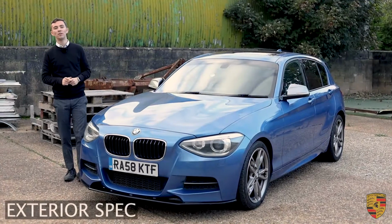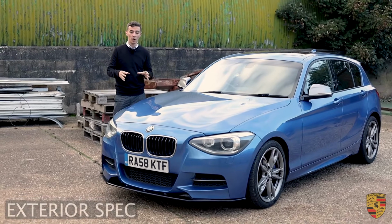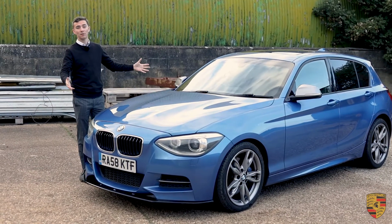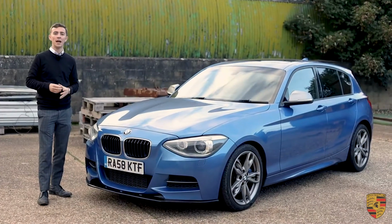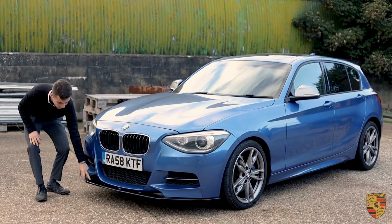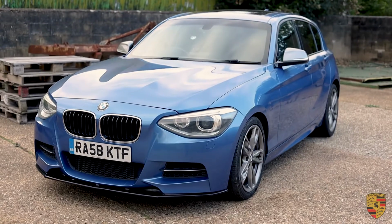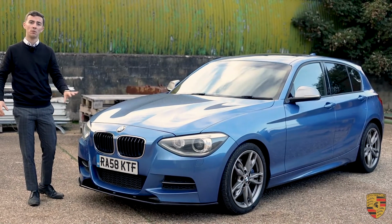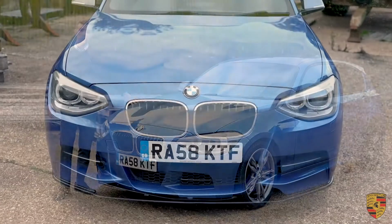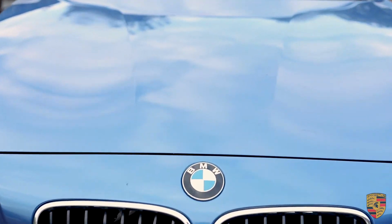So this BMW is finished in the Estoril Blue metallic paint, which is a common colour for this car. However, even the cameraman said what a great colour it is, and it is. You'll see it from a mile off. So as it is an M135i, it gets the M Sport package. Now this black splitter here is actually an added extra, but the M Sport bumper comes factory when you buy this car. It's got this vented bonnet, which looks really, really nice, and which hides the 3-litre straight 6 turbocharged engine.